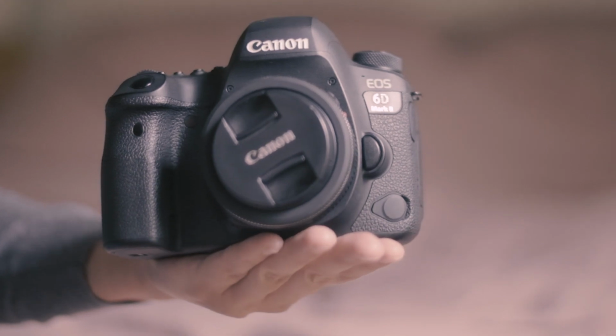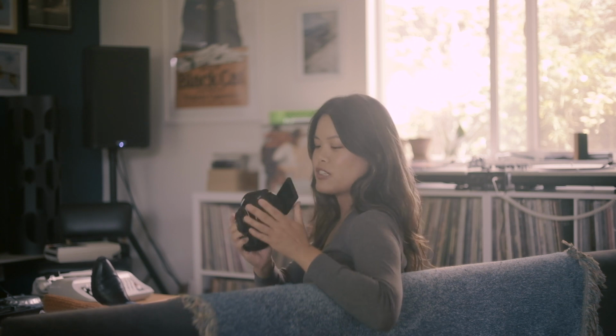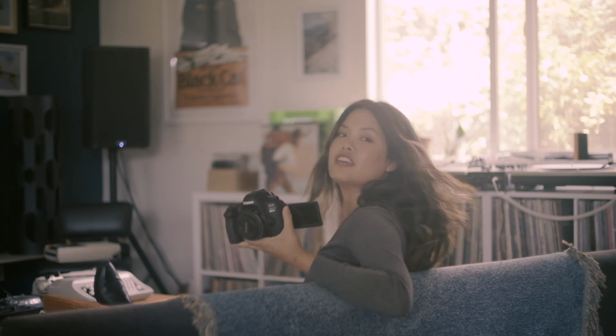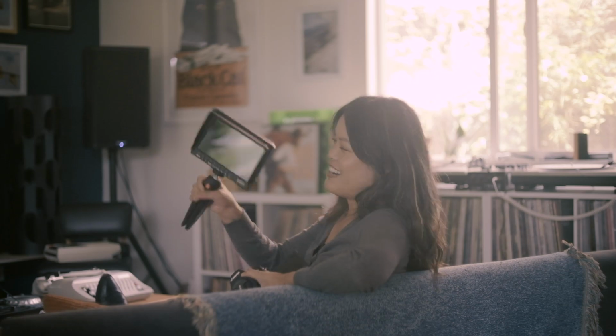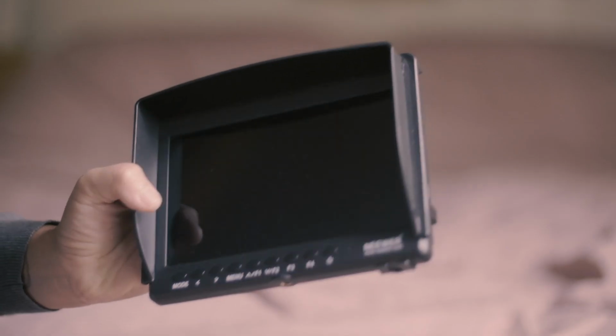Reason why I got this camera is because it has a flip-out screen. If I were to purchase this again, I probably wouldn't because I don't rely on this flip-out screen so much because I actually use this monitor. This is so efficient because I can shoot with any lens, and as long as this monitor is right up close, then I can make sure that everything's in focus.